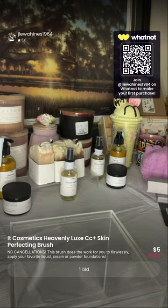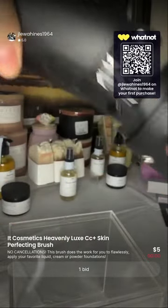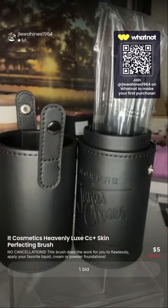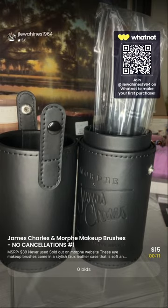I am going to drop the price on this for anyone who's interested. The Morphe and James Charles collaboration 7-piece brush set. It's brand new. I have 3 of these. Those normally run between $39 and $55. I've seen it go up to $55 on other platforms. But the retail is $39. And I have 3. If you purchase in the buy now, it will be $18. So I dropped it $3 for the live.